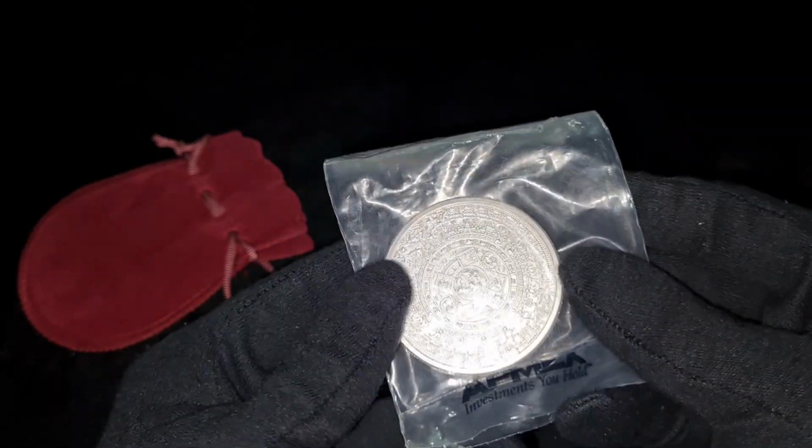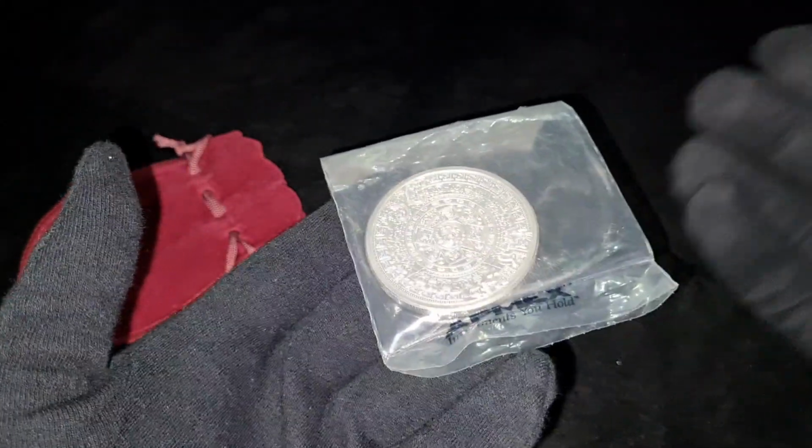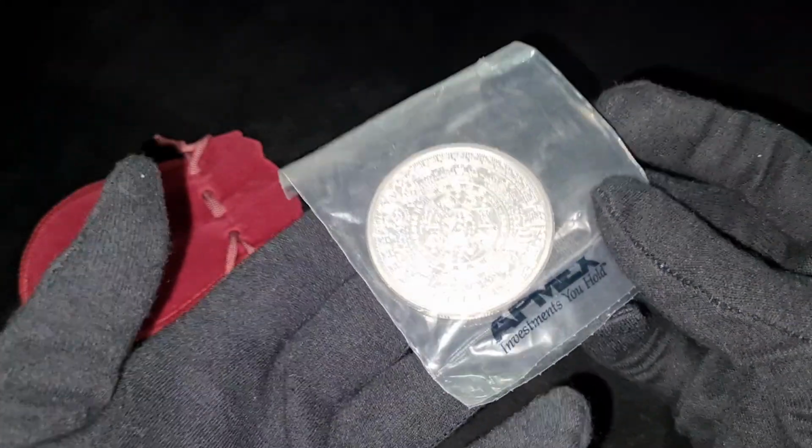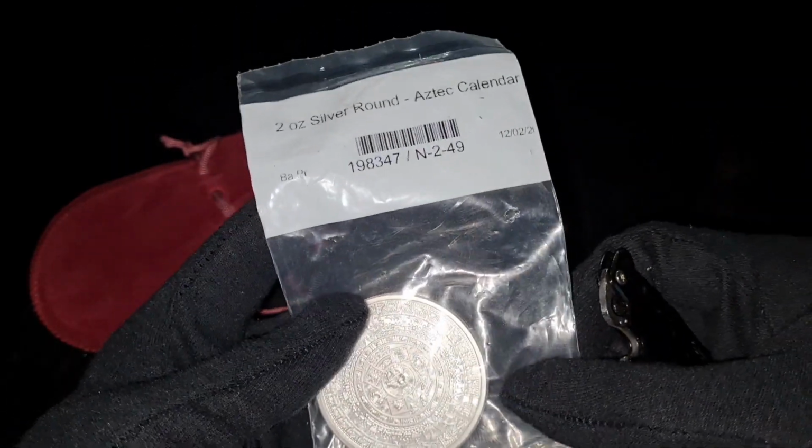So what I'm gonna do is break down the innermost layer and talk about what these pictures or details mean. But before that, I'm just gonna open this up. It's a 2-ounce silver round from APMEX.